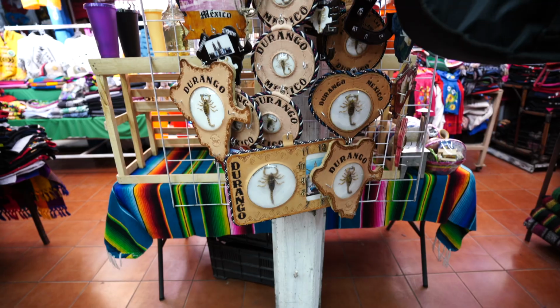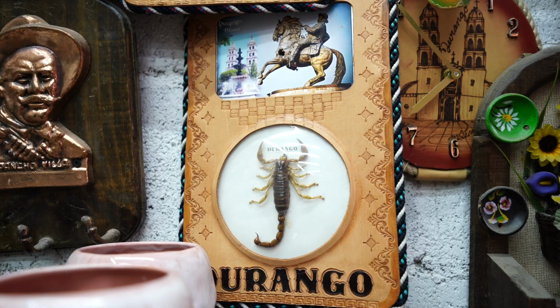I've been here for 5 minutes and I'm over the alacran thing. It's overhyped. We're in Durango. This is the state, Los Alacranes. You ever hear Alacran Musical? Yeah, they're not that good. No, I'm kidding. It's Durango's national treasure. You kidding me?